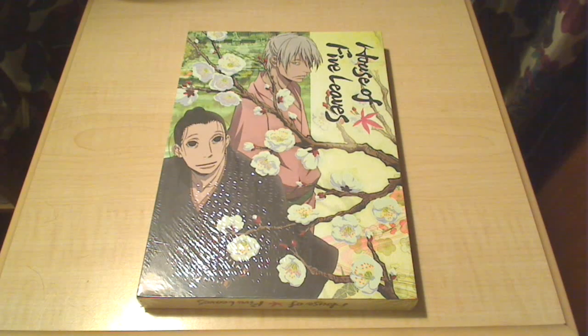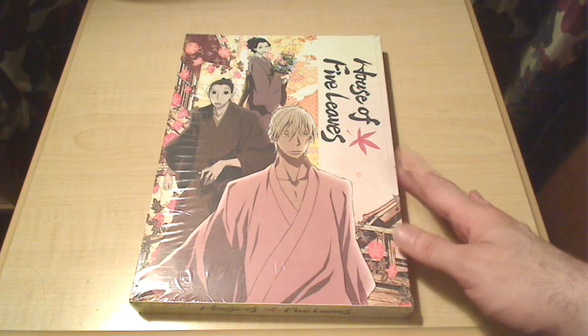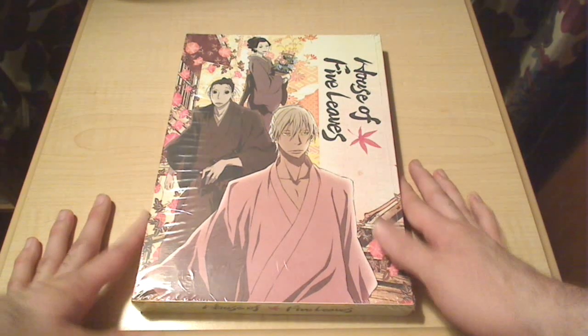This is also a Blu-ray DVD combo pack, but it's also an NIS box set. Yep, another month, another NIS box set. This is House of Fine Leaves. Oh, wait, correction. This is DVD only. I apologize, folks. This is a DVD only set. My mistake. They've been releasing a lot of combo packs. I sort of lost track. So yeah, this is a DVD-only release, but it's in a nice premium art box. Well, I kind of wish it was released on Blu-ray, but I digress.